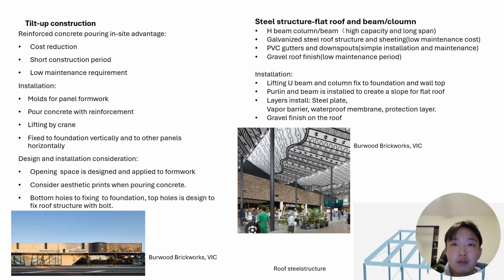After all the panels have been fixed vertically, install stitch plates between the neighboring panels to improve stability. And next, the roof system and the columns. The H steel beams and columns are fixed to the slab and the top of the walls to support the roof system. Since the H steel beam has a high load capacity and is able to span longer, the idea is found above the Brickwork shopping mall in Victoria.